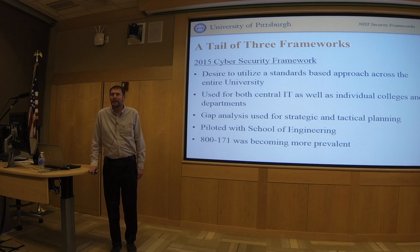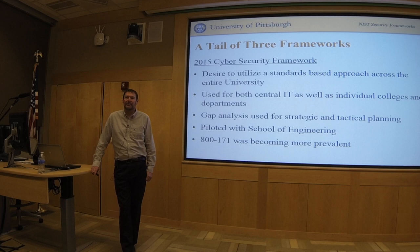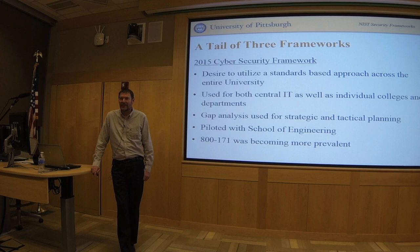But again, we really didn't roll it out any further after the pilot. We had actually lost our CISO, and we were without a leader for a while. So we were just trying to survive on our own without a head. And we'd kind of noticed that the 800-171 was becoming a more prevalent standard, especially in some of our contract languages.